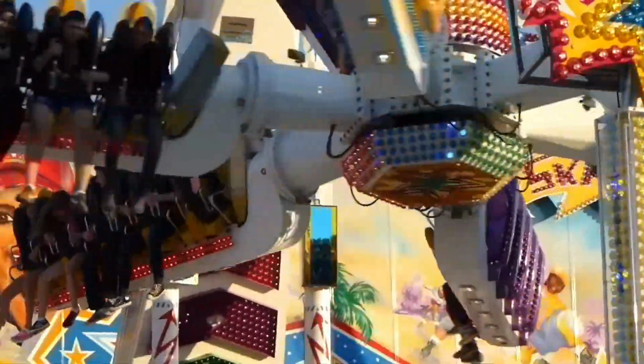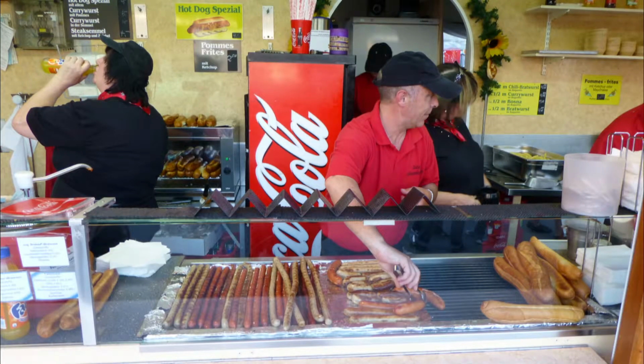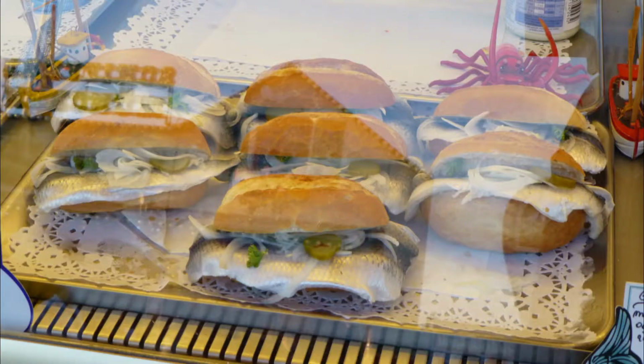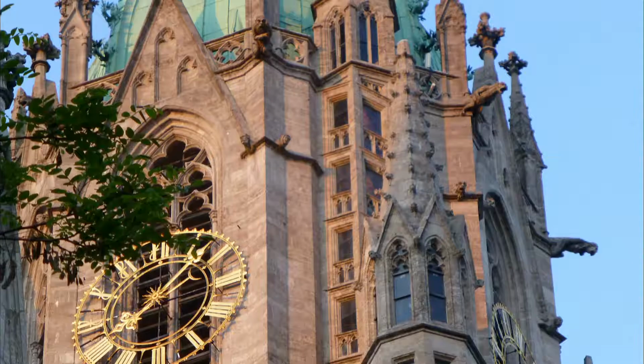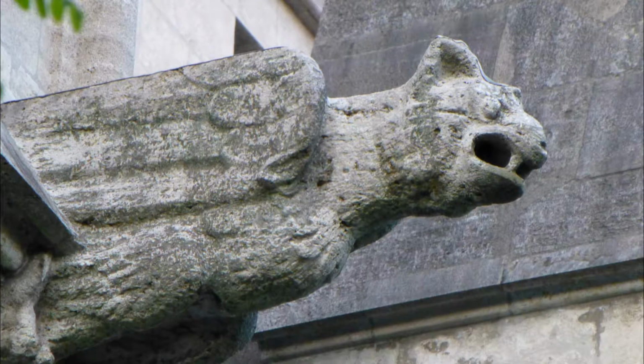The carnival food included a lot of chocolate-covered fruit, various sausages, and yes, raw fish sandwiches. From the carnival grounds, we saw this church with some interesting gargoyles, so we thought it was worth a visit.